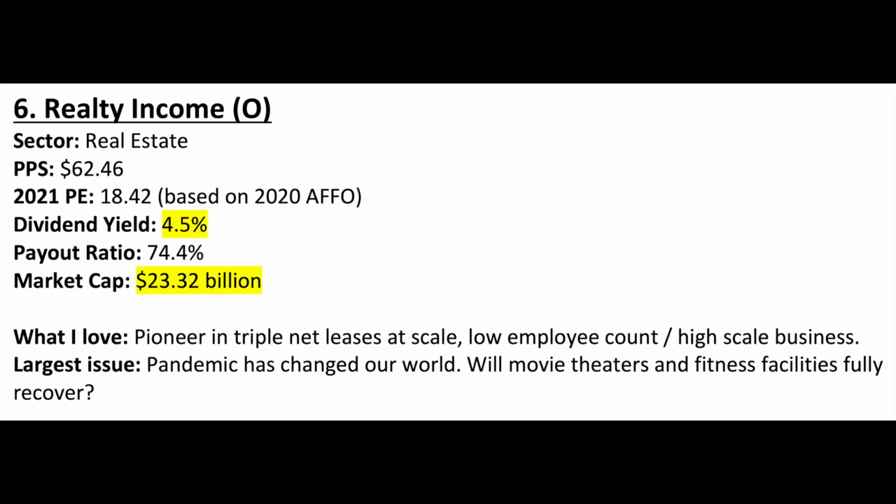And so they are a pioneer in triple net leases. That's something that I really love about this company, and I think it's a very innovative business model because with triple net leases, they don't need a lot of overhead at the corporate office. You would actually be surprised for a $23 billion company. They don't have that many employees. So it's a business model that offers scale. I always love investing in scale.